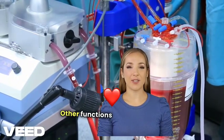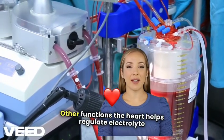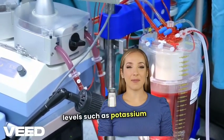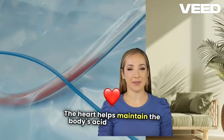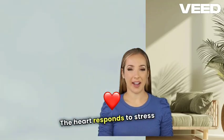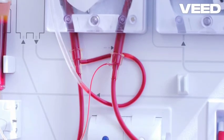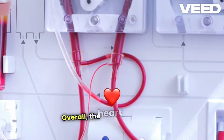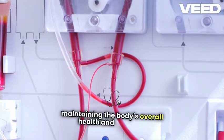Other functions. The heart helps regulate electrolyte levels such as potassium and sodium. The heart helps maintain the body's acid-base balance. The heart responds to stress by increasing pumping rate and force. Overall, the heart plays a vital role in maintaining the body's overall health and function.